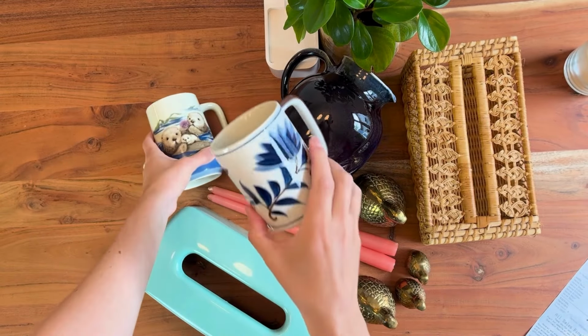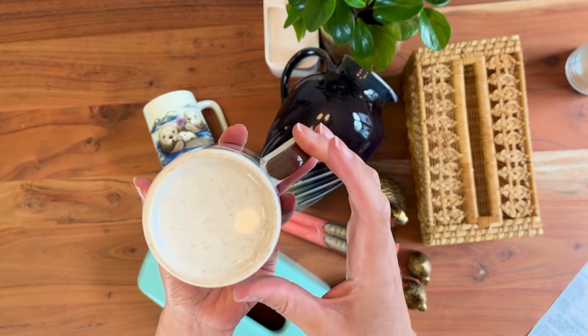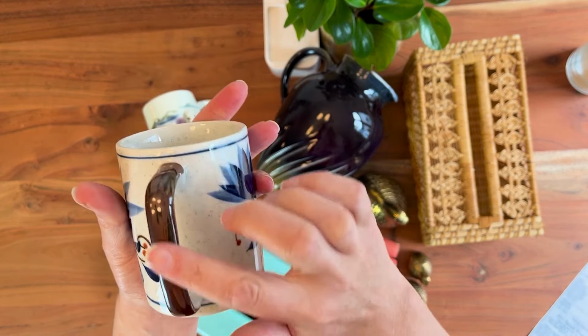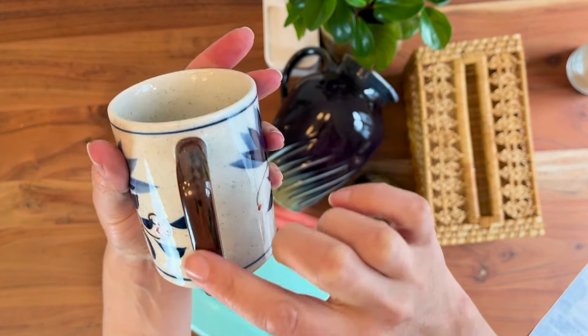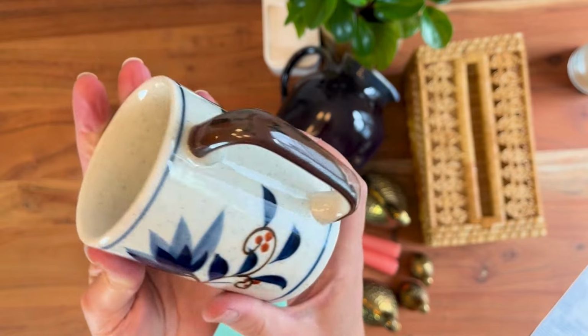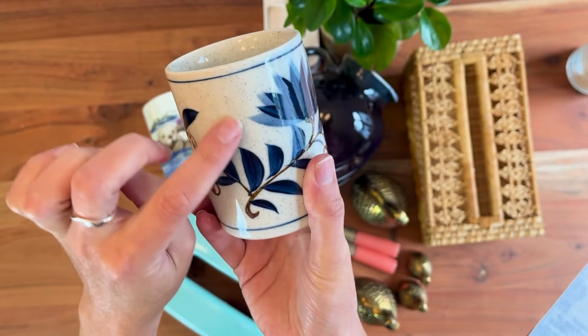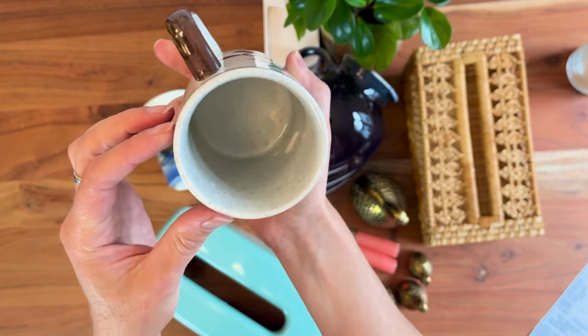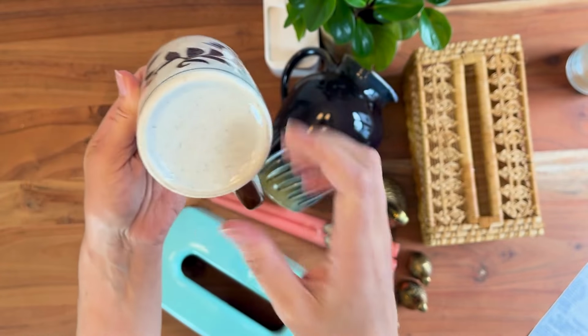And this is another Otagiri mug. These ones are not stamped, but they are Otagiri. You can tell it has this brown handle with a kind of sparkly glaze. That's how you'll know. And then it has this speckled white-gray speckling on the pottery with the ceramic.